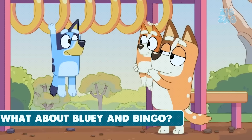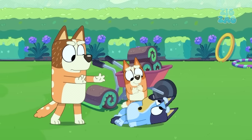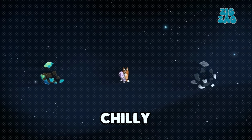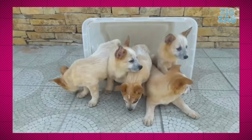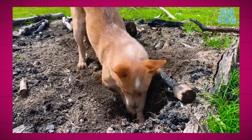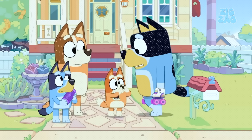Bluey's younger sister, Bingo, is dynamic, clever, and 2 years younger than her big sister. She also bears a strong resemblance to her Aunt Brandy and her mom, Chili. Bingo is an Australian red heeler, a type of Australian cattle dog known for its reddish coat. This breed is famous for its intelligence, loyalty, and, above all, energy. That's probably why Bingo is always running around and hardly ever runs out of steam.